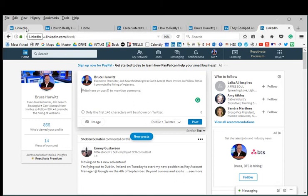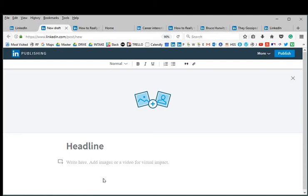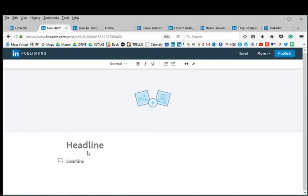Now, the last one is writing an article. In this case, you click on article, you write your headline, and you write content. On the headline, you write whatever, this is my headline, and underneath you put in the content. And for reasons that will become clear, please ignore. This is a test, and I will delete it when I'm finished with this article, but I want you to see how to do it. And obviously, I had done this properly a little while ago. Sadly, the video didn't work.